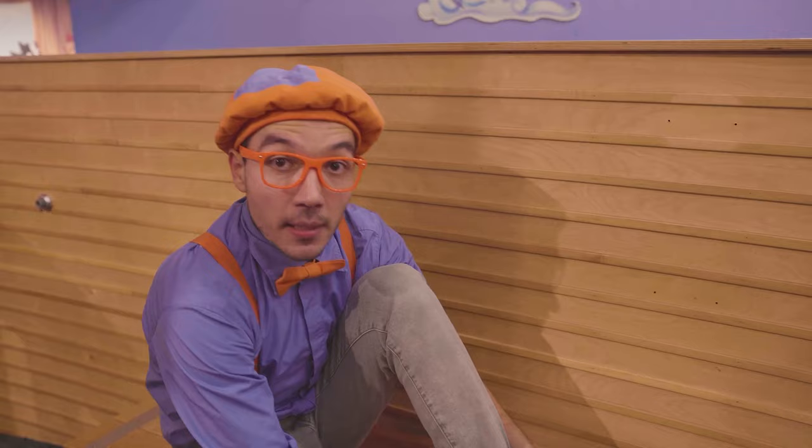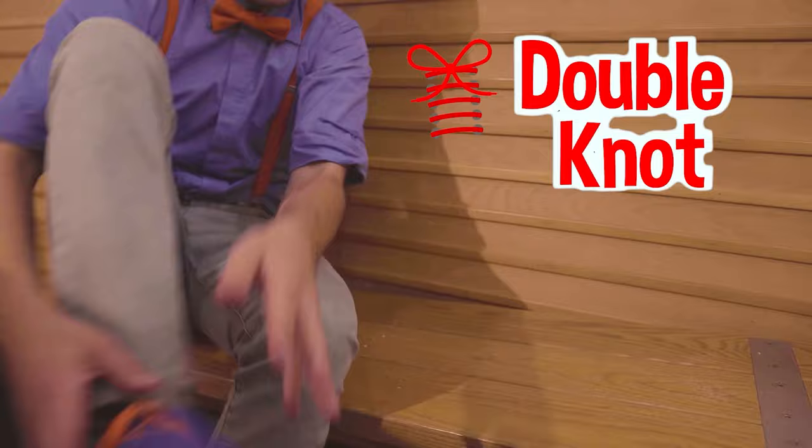And sometimes I like to do it again to double knot my shoes because I like to dance and I like to run and play. And you don't want to play or dance when your shoes are untied because then you might trip on your shoelace. That wouldn't be very fun. Well, there's so much more to explore. Come on.